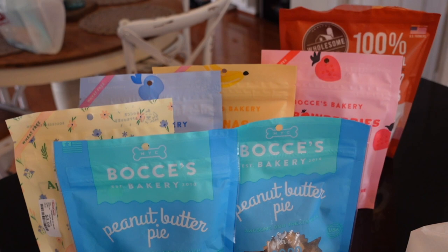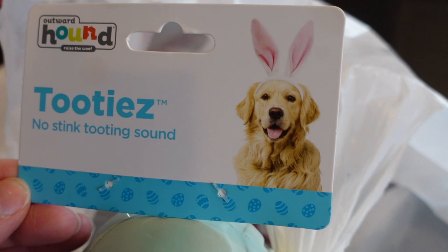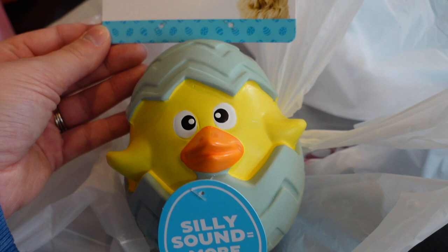And then this is clearly not for Valentine's, but how cute is that? So this is the Tooties brand. Look at the little golden with the bunnies. This is the Tooties brand. No stink, tooting sound toys. And I thought this chick was so cute for springtime. So he actually has a Tooties toy right now. He might run away from me.